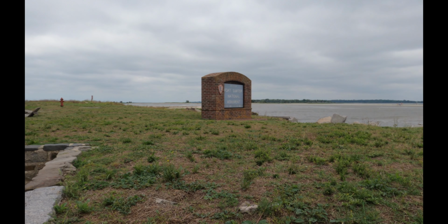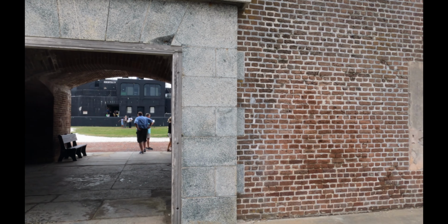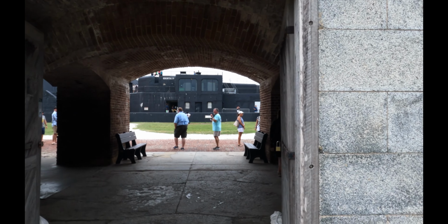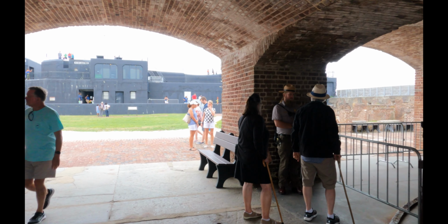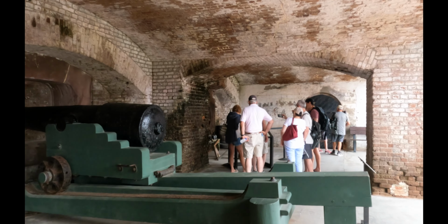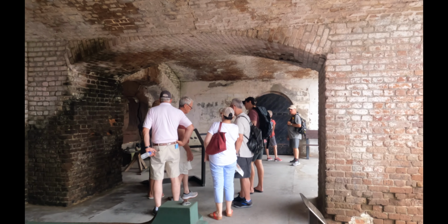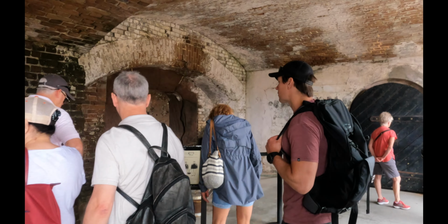In 1863, Battery Wagner, as I mentioned earlier, was taken by the Union Army. Now, if anybody has ever seen the movie Glory, that's what that movie depicts. It's about taking Battery Wagner over on Morris Island to be able to shell Sumter and try and get it back under control. So the Union eventually is able to take Battery Wagner, and they've got a 200-pound rifled Parrott gun there. They've got a battery of them.